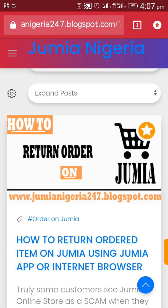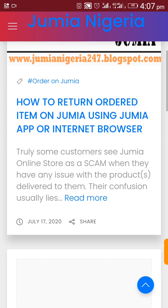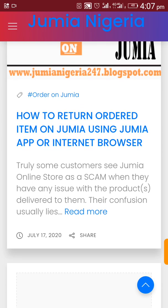Again, it works for items that have not stayed longer than 7 days from the date of delivery. If the item has not stayed longer than 7 days from the date of delivery, then you reserve the right to apply for a return. But if it has exceeded, then you know that it has gone against Jumia's policy and terms of service.